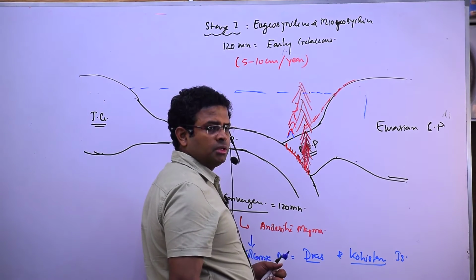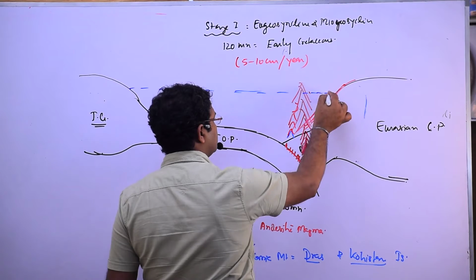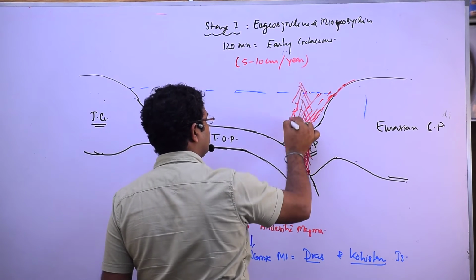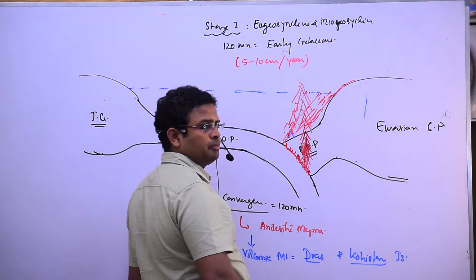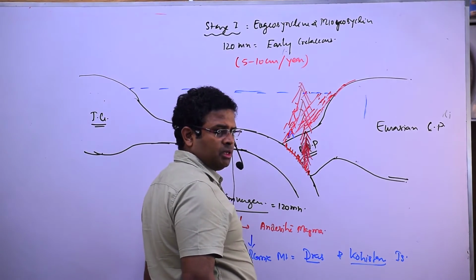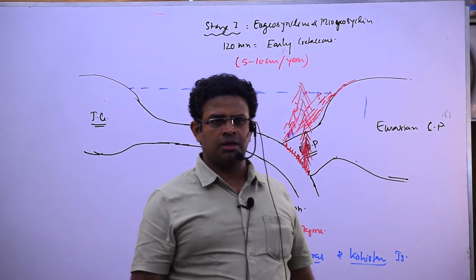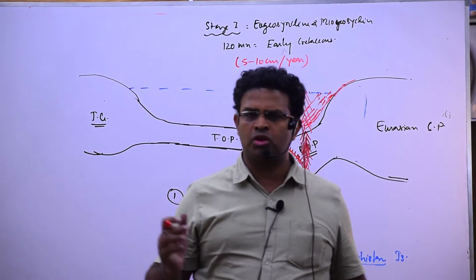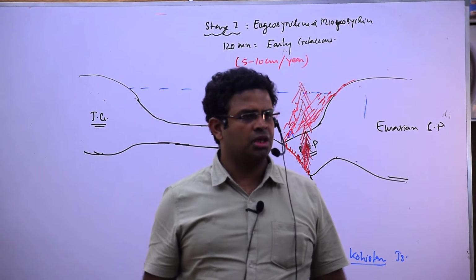Deposition of sediments. Aur ye bahut samay tak ye chalta raha. And deposition of sediment has filled up this region. Aur ye region saath mein aise, ye filled ho gaya. Understood? And that deposited sediment becomes Eo-geosyncline. Deposited sediment jo ki buckled hoke convert hoga, that is known as, I said that, geosyncline.